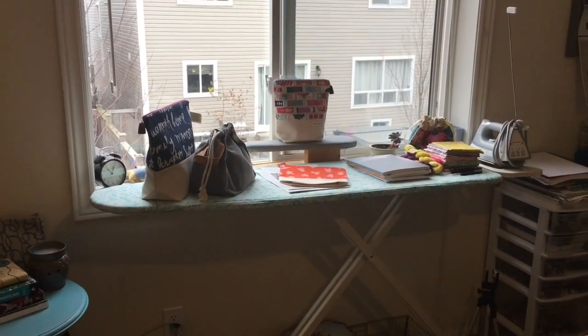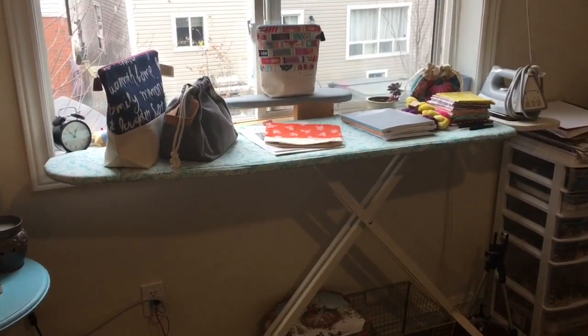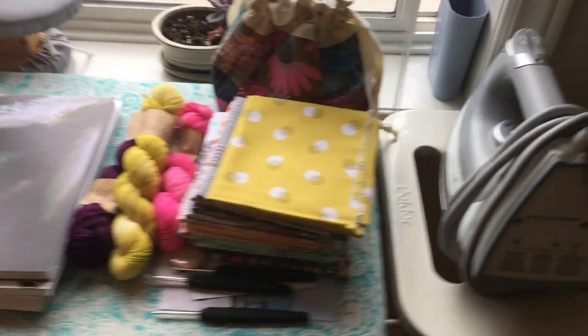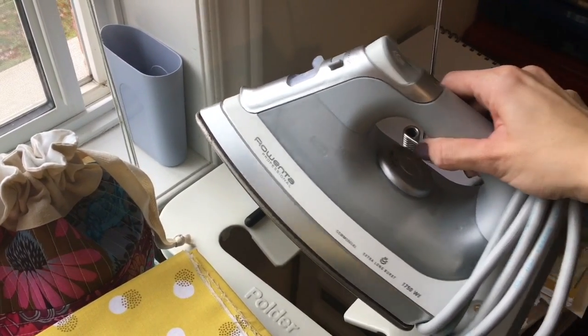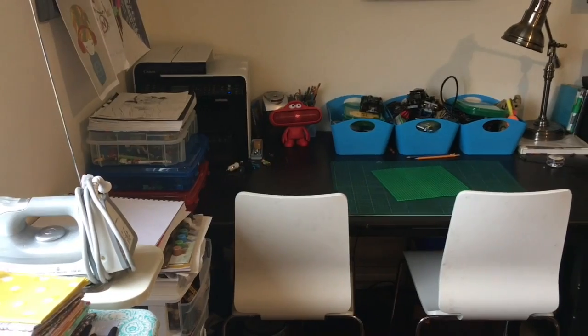I've got a few things all laid out because I am going to do a podcast right after this, so I won't go through everything that's here, but this is where I do a lot of my pressing, and I love my iron. It's Rowenta, and I think I got this at Target. It's really good. And the boys' corner, where I began.